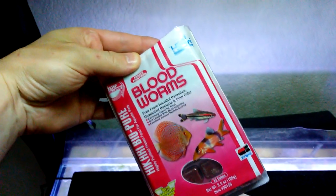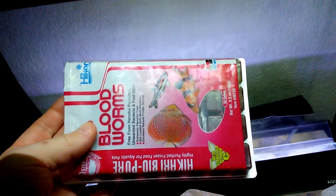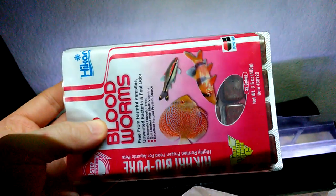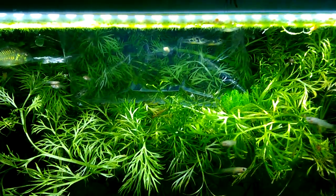But then I did get, so that's all the fish, and I did get some Hikari frozen bloodworms. So this is actually the first time I've ever got frozen food. I've always had flake food, pellets, and freeze-dried foods, all dry foods. But since I have Pea Puffers now, I wanted to make sure I got those.